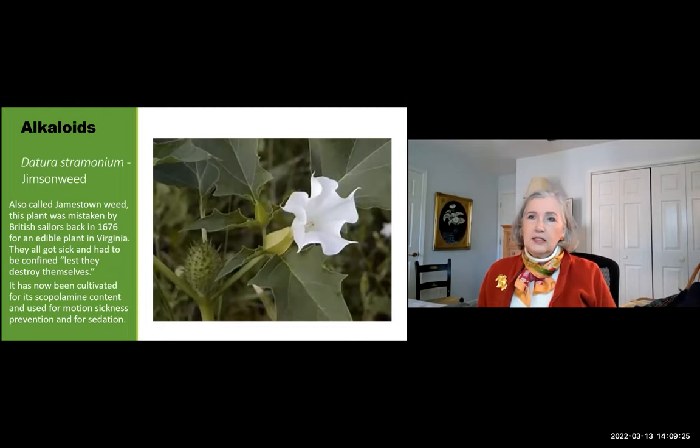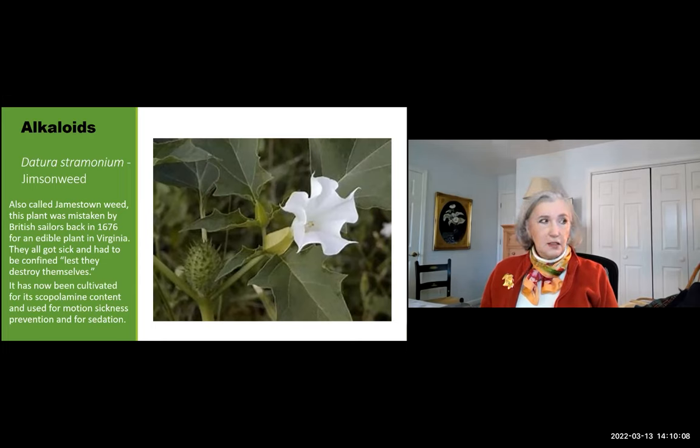All right, another alkaloid is Jimson weed, Datura stramonium. It's also called Jamestown weed, based on Jamestown, Virginia. Back in 1676, it's documented that British sailors ate this, thinking it was edible, but they all got quite sick, with hallucinations and physical illnesses, and they had to be quarantined. But it has now been cultivated for its use as scopolamine, and it's for motion sickness prevention and for sedation. You might have heard of a scopolamine patch to prevent seasickness. This is the origin of it.